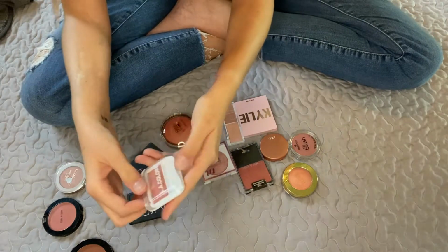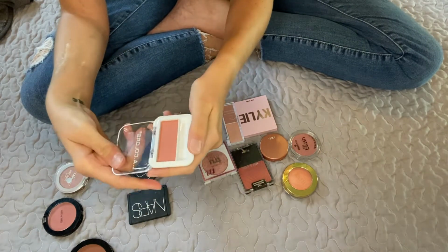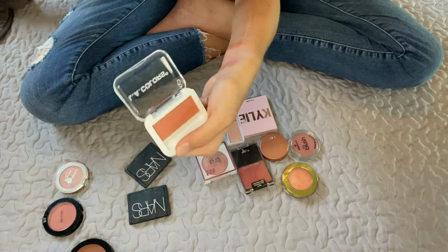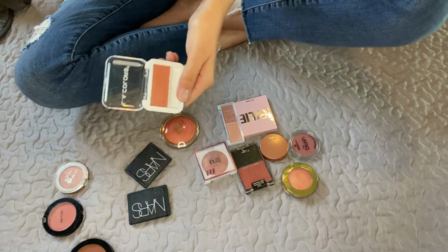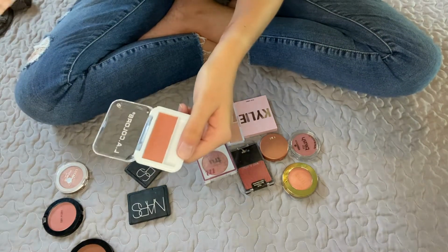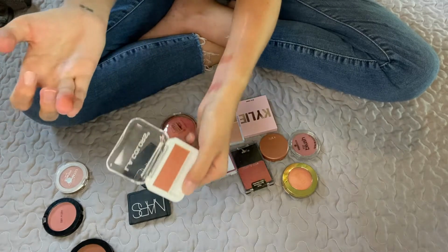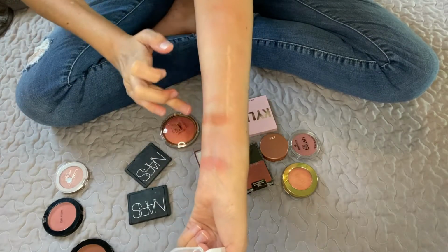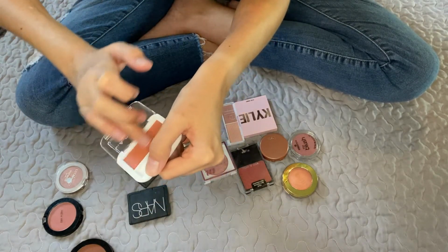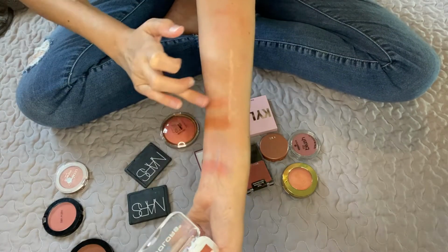Okay. This one, I'm going to pass on. This is the LA Colors Single Blush in the shade Toast. And this is actually not a bad blush. I bought this at the Dollar Tree for my full face of dollar store makeup video. And this was one of the few products that I kept because it really surprised me. The only thing I don't like about this is that it has these little micro glitters in it.